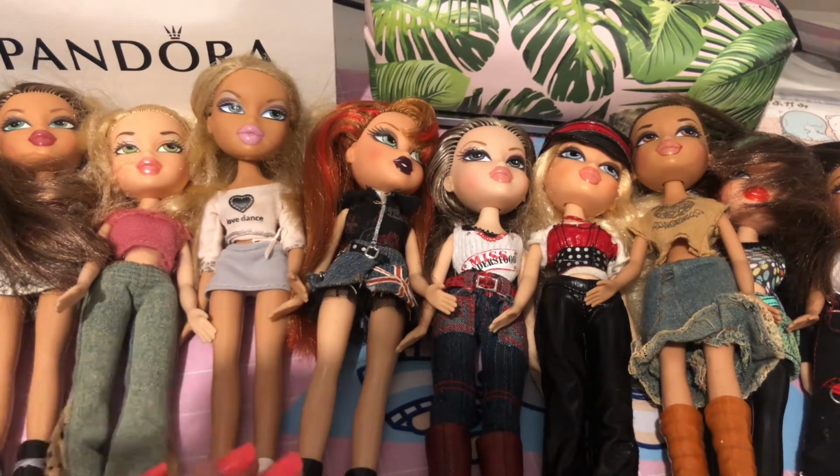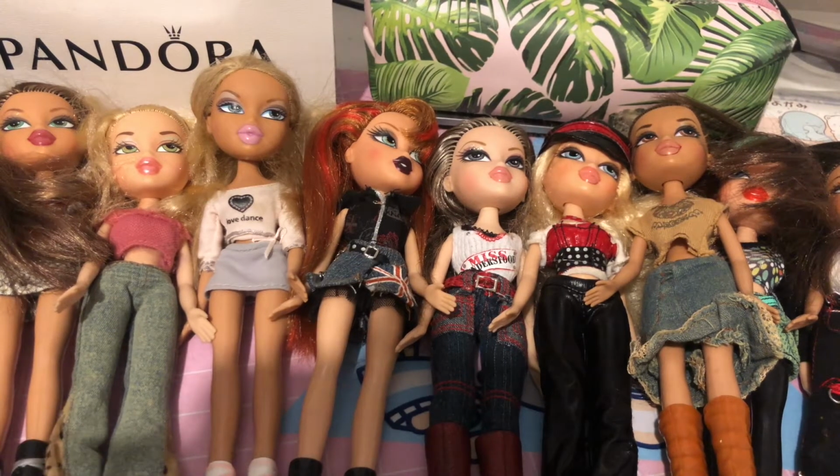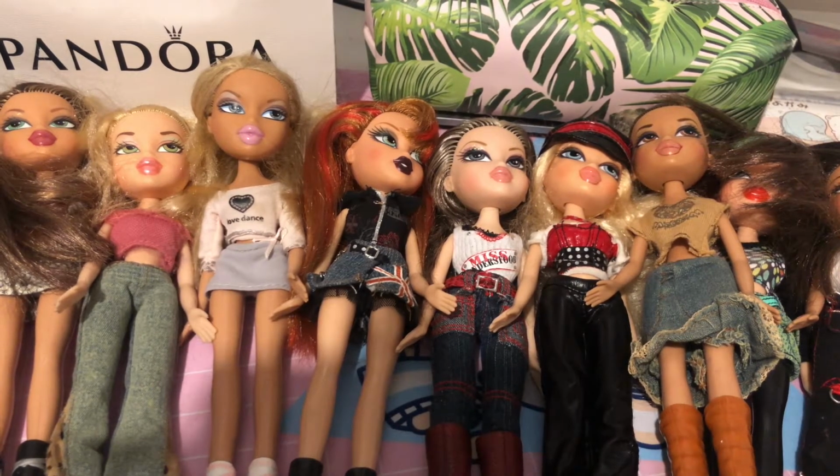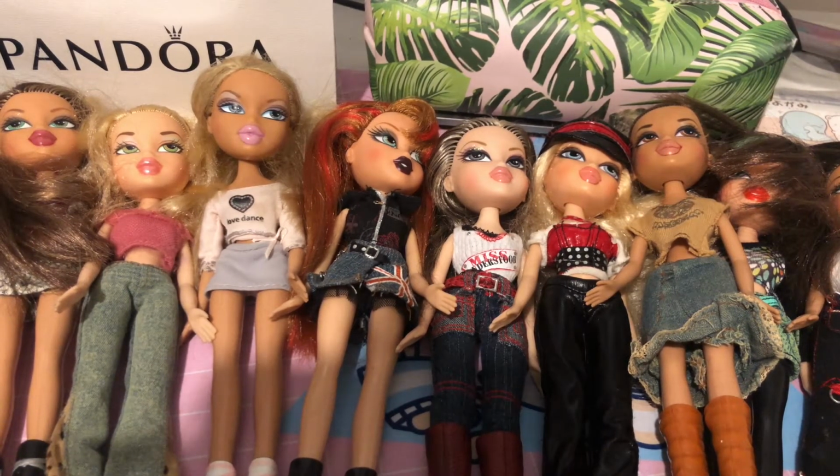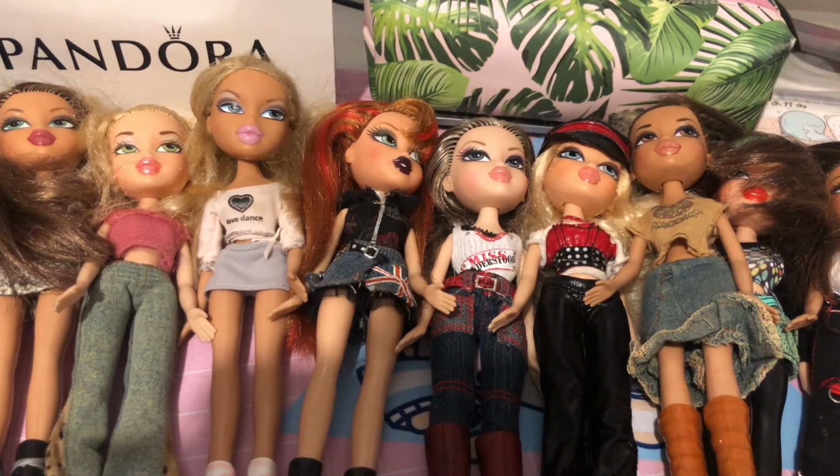Some of which, as you probably can tell already, are in their original clothes, and some of them aren't in their original clothes. I want some help from you guys in the community to help identify them, and also give me some tips on how to get there in terms of redressing and restyling those ones that we're struggling to identify. I'm going to go through all of them and discuss some nostalgic things, and also tell you what my plans are with my pursuit to collect some Bratz dolls.